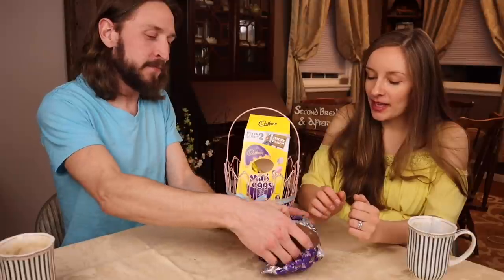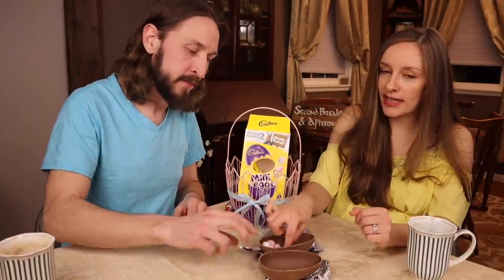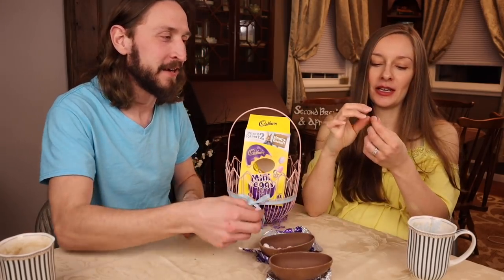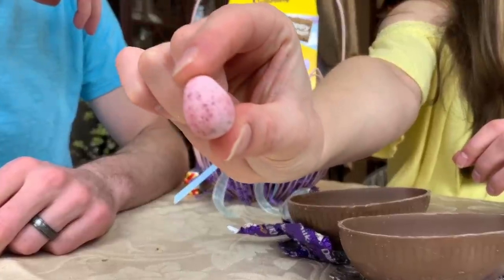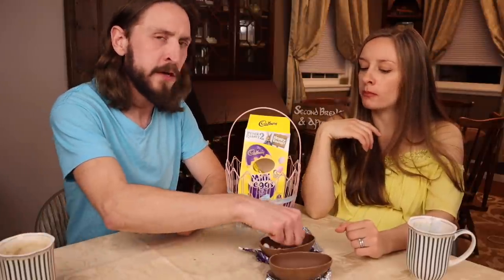All right. So, let's try an egg? Yeah, let's try an egg. I'll take a pink one. I got a big one. We'll get that one later. Okay, I'll take a pink one too. Oh, and they have cute little speckles on them too, like a robin's egg. Now that's tasty. Mm-hmm. With a candy coating? Mm-hmm. Yeah. Mm, I like that.